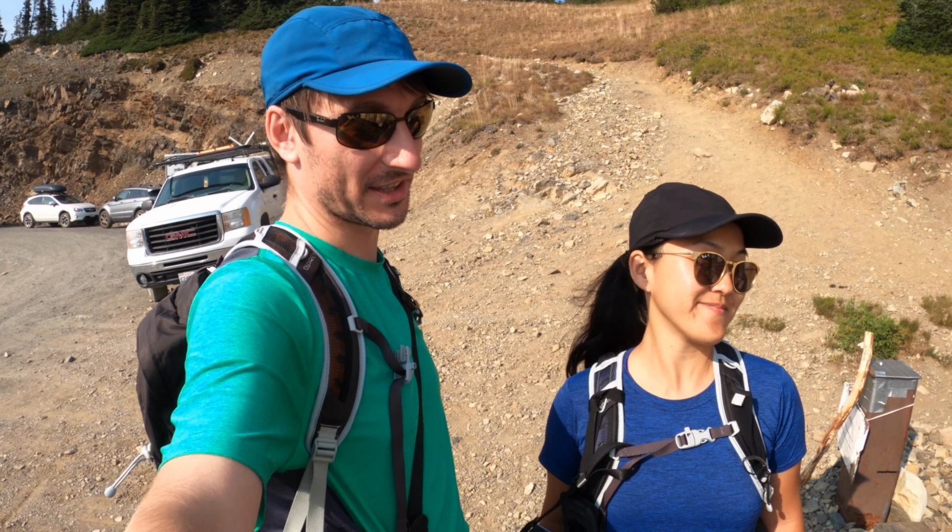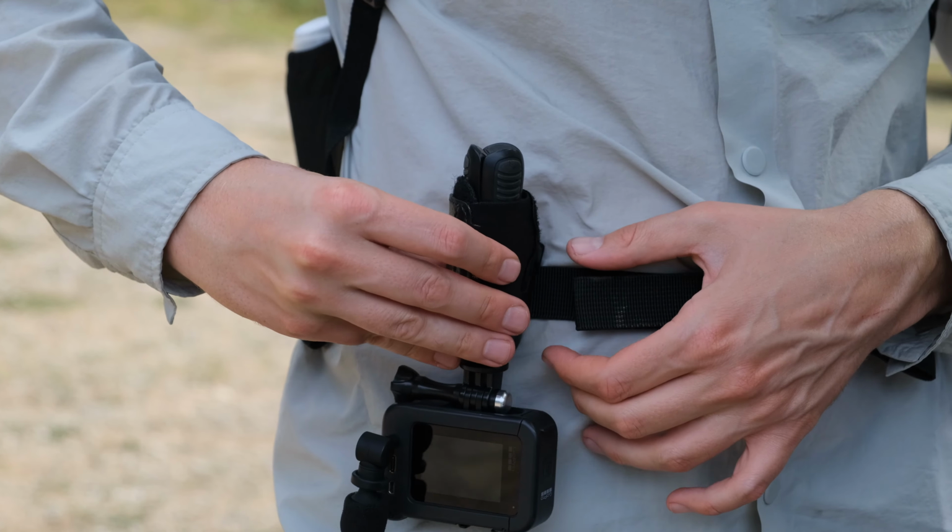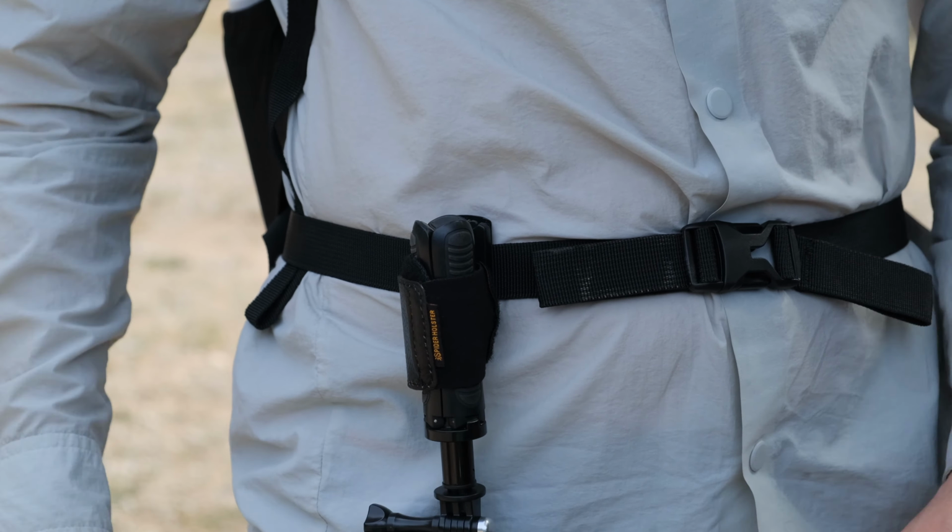So the key features I like about this bag are the chest strap and also the waist straps, and those are really essential so that the weight gets off of your shoulders, and it makes carrying a heavier load a lot easier for a longer period of time. Most of our hikes are no longer than 11 or 12 miles long, and so this bag does just fine and doesn't cause me any shoulder or neck pain.